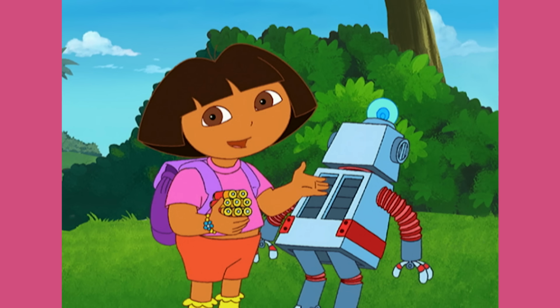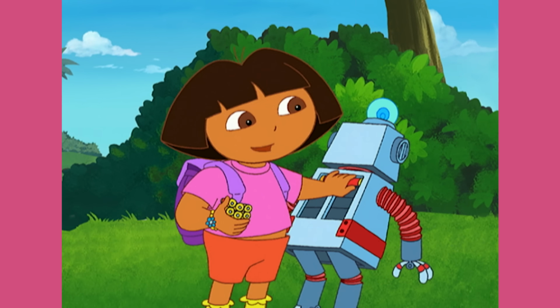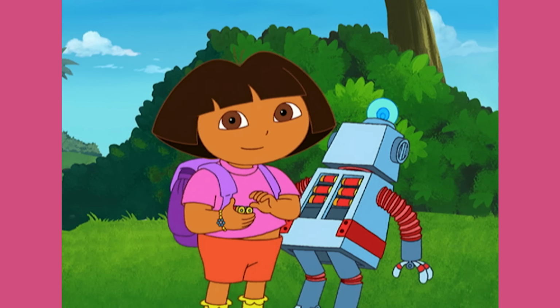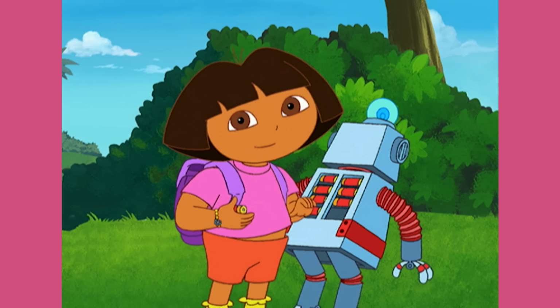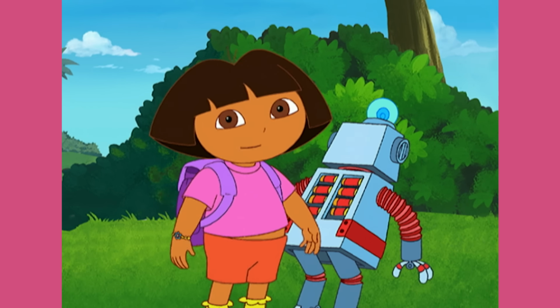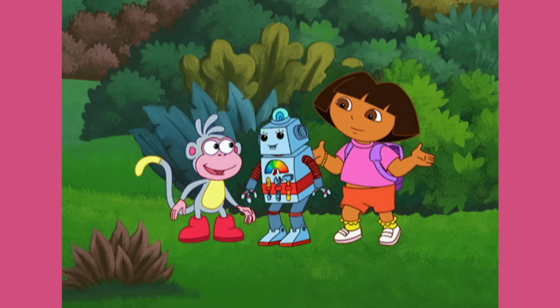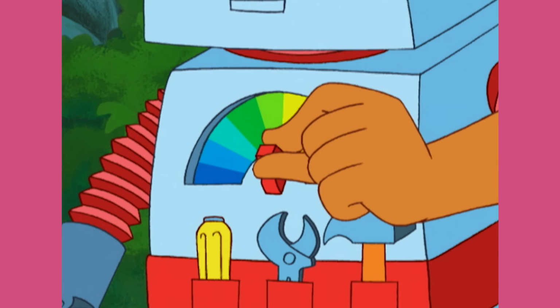Now let's put the batteries in the robot. Count them with me in Spanish. Una, dos, tres, cuatro, cinco, seis, siete, 8! 8 pilas! 8 batteries! Great! Now the robot should turn on.